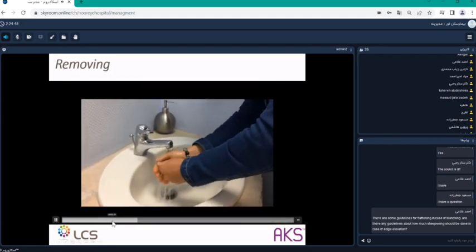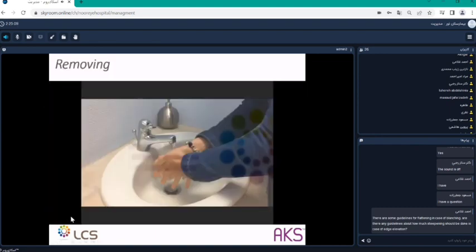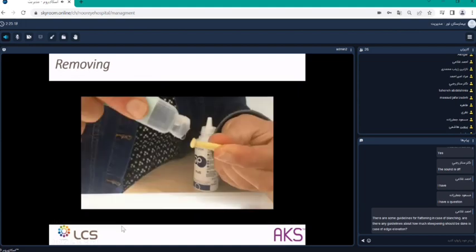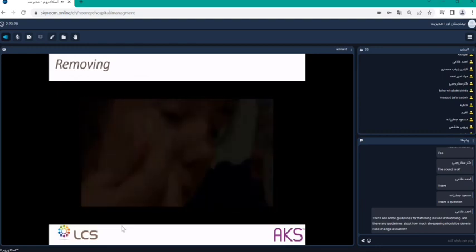Now how to remove the lens. You need to use another suction holder. Don't use the previous suction holder, the large one. It is easier with the small suction holder. After washing hands, the patient uses this suction holder, and normally the removal is easy most of the time.